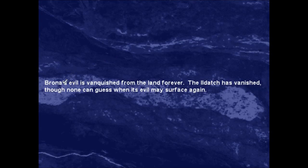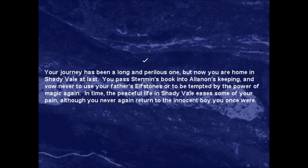I do like how they're like, so Brona's evil is vanquished forever, but the Ildach, man, now that its evil can come back at any time.